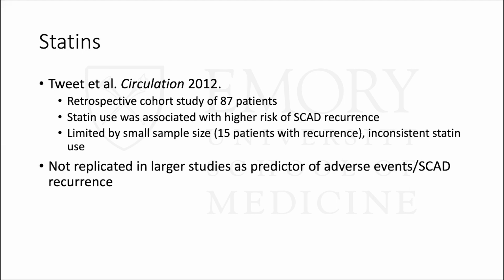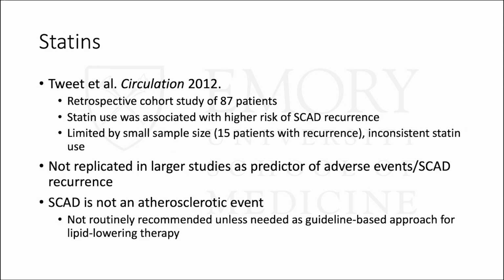Statins, I think a lot of this came out of this trial in 2012 that looked at 87 patients and found that there may be an increased risk or association of statin use with risk of recurrence. But this was pretty limited by a small sample size, inconsistent statin use, and not replicated in larger studies. But I think even beyond that, knowing that SCAD is actually not an atherosclerotic event, and understanding that pathophysiology, there's really no reason to put these patients on a statin outside of a guideline approach for its requirement for lipid-lowering therapy.